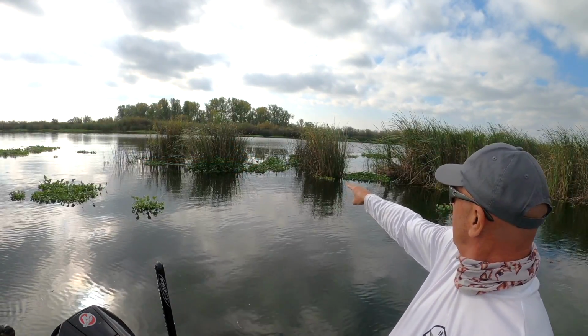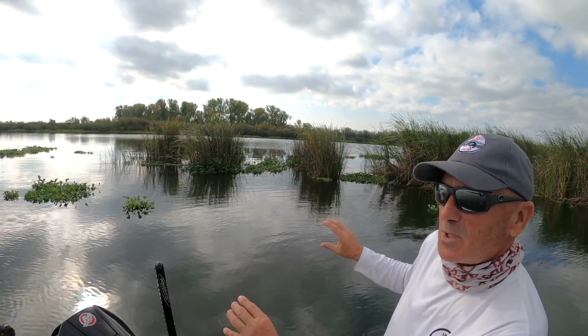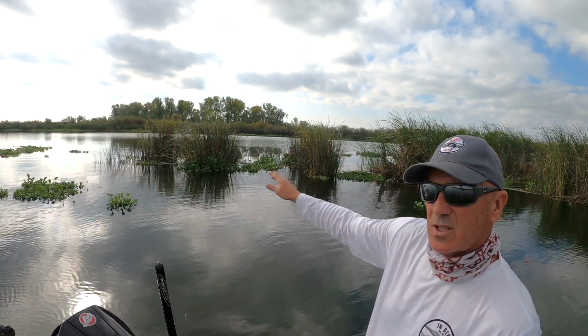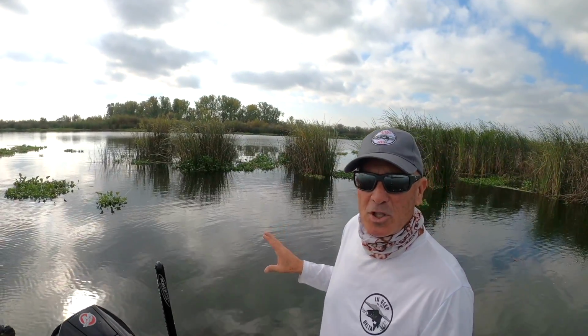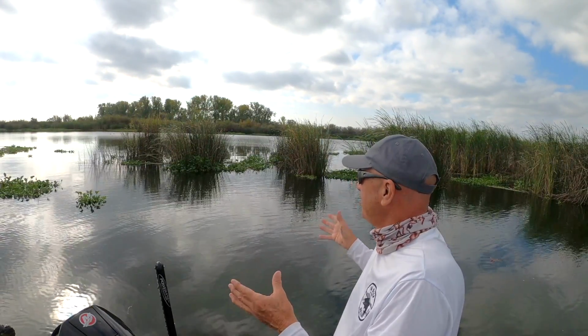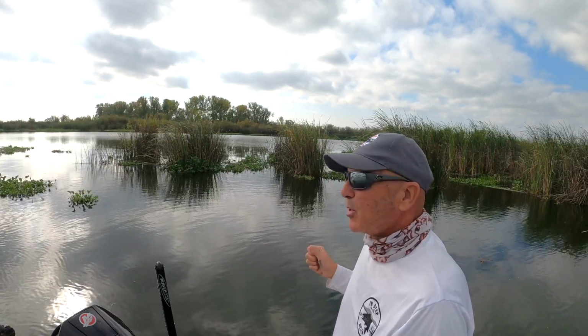Now where this hyacinth is here, when the tide comes in, that hyacinth is going to push through there, and there's going to be a channel coming through each one of these little cuts. Now how are we going to approach this? Remember, there are so many places that the fish can be holding. We've got to be careful on how we approach it.